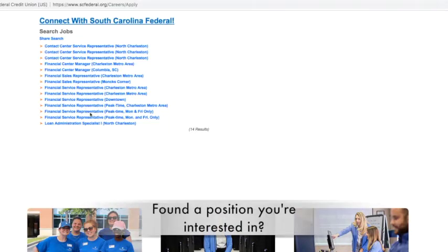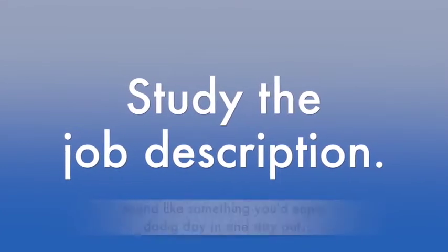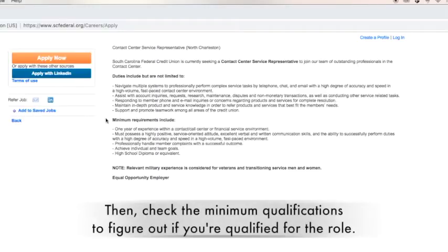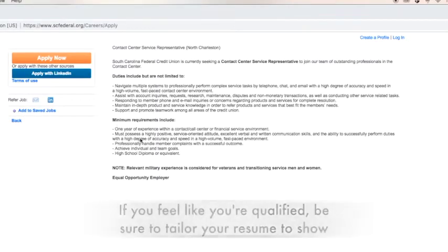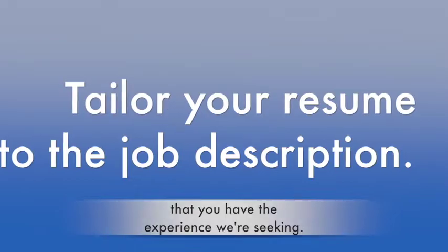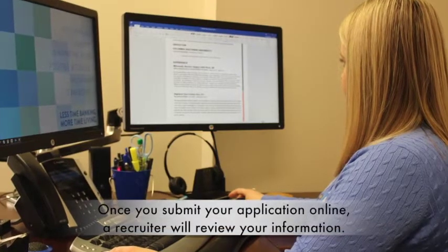Found a position you're interested in? Read over the job description to determine if the job duties sound like something you'd enjoy doing day in and day out. Then check the minimum qualifications to figure out if you're qualified for the role. If you feel like you're qualified, be sure to tailor your resume to show that you have the experience we're seeking. Once you submit your application online, a recruiter will review your information.